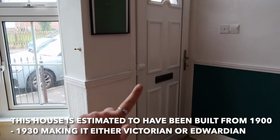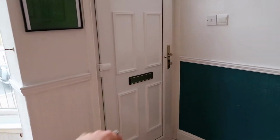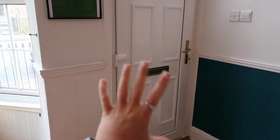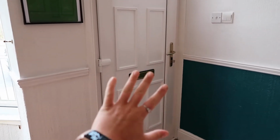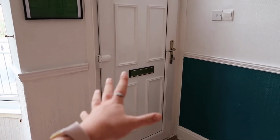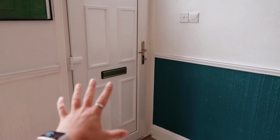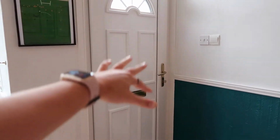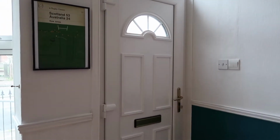I'm actually planning on getting a brand new door. There's nothing wrong with this door, but I'm not keen on the fact that it's white. As you can probably tell, I really like colour. And I'm just hoping to get a door that's a bit more in line with the style of the house, so a bit more oldie-woldy Victorian. I'm looking to potentially get a wooden door with some really nice glass in it as well, something really colourful. So that's definitely something on the list of things to get.